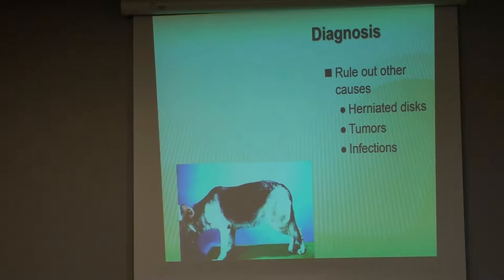So if we see a dog that's going down in the rear, we can't just say, oh, it's DM. We need to rule out other causes. They can have herniated discs, they can have tumors, there are some infections that'll cause similar problems. There's some muscle problems that can cause things like that.